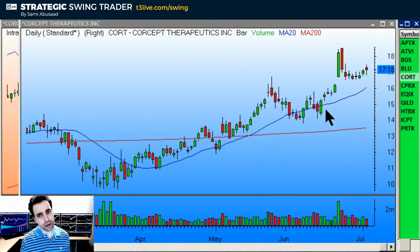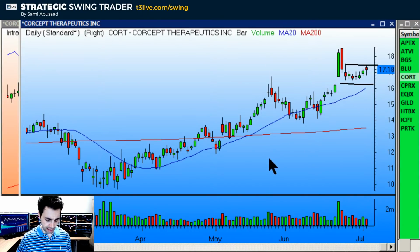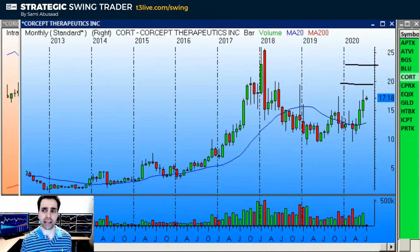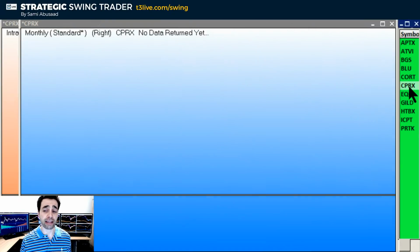CORT is good. Only issue with CORT is that it's up a lot already. And as I said earlier, if you're up a lot and you get a wide range bar, that's often the top, right? At least the short-term top. But over this base, stop under it, and then if you look at the monthly, that does look higher on the monthly chart. Check it out. See it? So it looks higher to 25 bucks also, just like BGS to 25. So I like it as a long-term play.